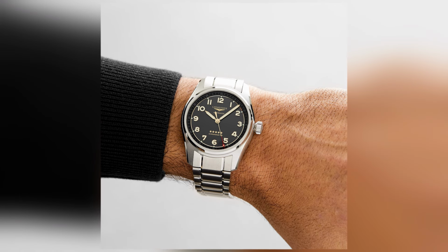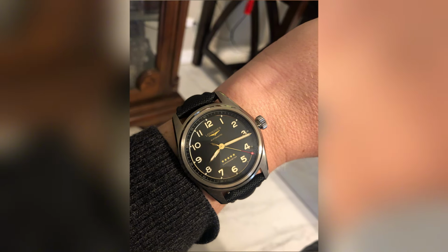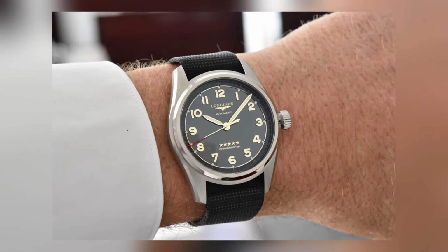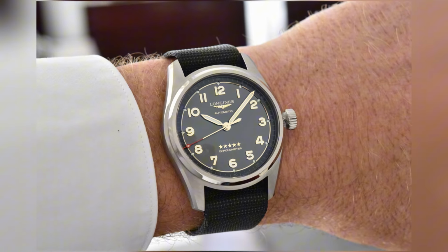This movement achieves COSC chronometer certification, guaranteeing accuracy within strict tolerances of -4 to +6 seconds per day. The silicon balance spring provides anti-magnetic properties that protect accuracy even in magnetically saturated modern environments.